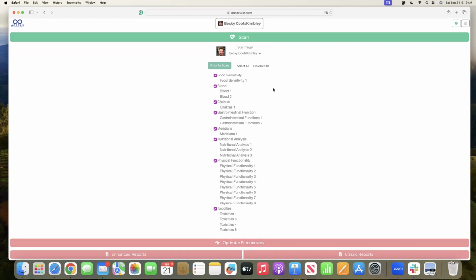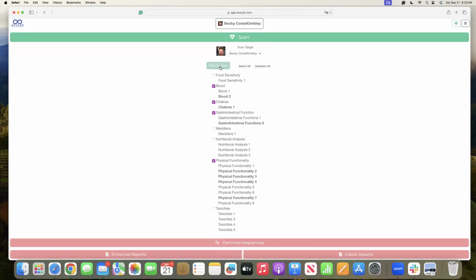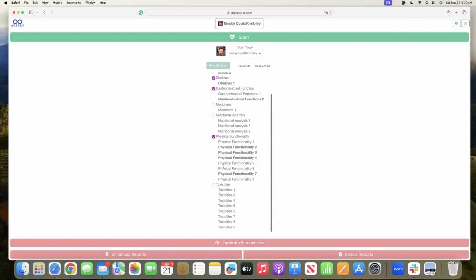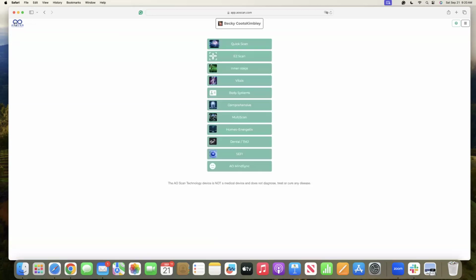The other thing that's really cool is if you don't want to scan everything, you can do a priority scan. So priority scan is just going to scan. So see, it only selected blood, chakras, gut, physical functionality. So then you would just scan and then optimize. Okay, so this is if you want to prioritize instead of scanning everything.